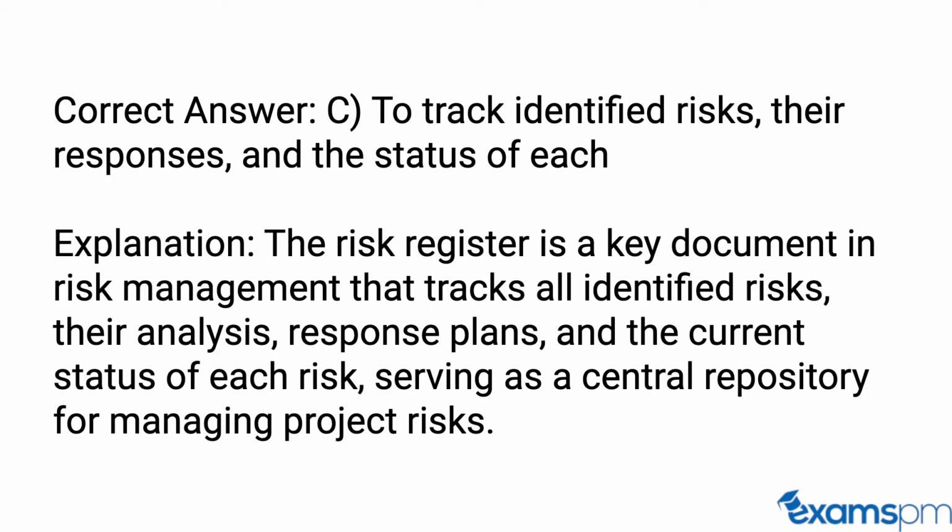Correct answer. C. To track identified risks, their responses, and the status of each. Explanation. The risk register is a key document in risk management that tracks all identified risks, their analysis, response plans, and the current status of each risk, serving as a central repository for managing project risks.